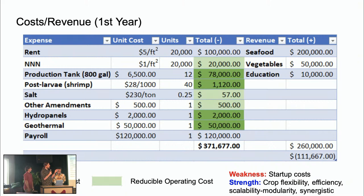The lighter green costs represent expenditures that could come down over time as our synergistic systems go into effect. So the shrimp, we don't always have to keep purchasing as young larvae, but they could be grown and hatched in our facility. The triple net, the $20,000 there for our utilities, electricity, and maintenance cost would come down as we are not as reliant on the energy grid. And those tanks, so 12 800-gallon shrimp production tanks, would produce about $200,000 in revenue over the course of a year. So while that would not make the facility profitable in its first year, going forward, it would.